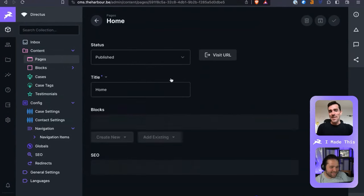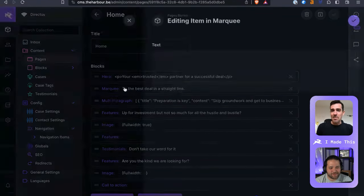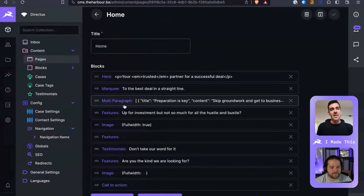Yeah. There's a page. You have the blocks. You can move them. It looks very familiar. Yeah, this marquee, this text, that's the one you see here. So it's very easy for the client to work in.